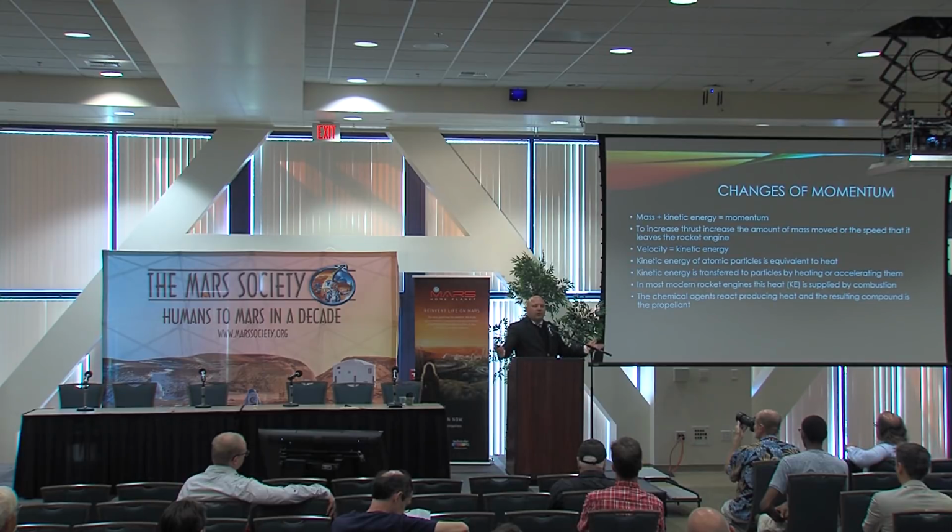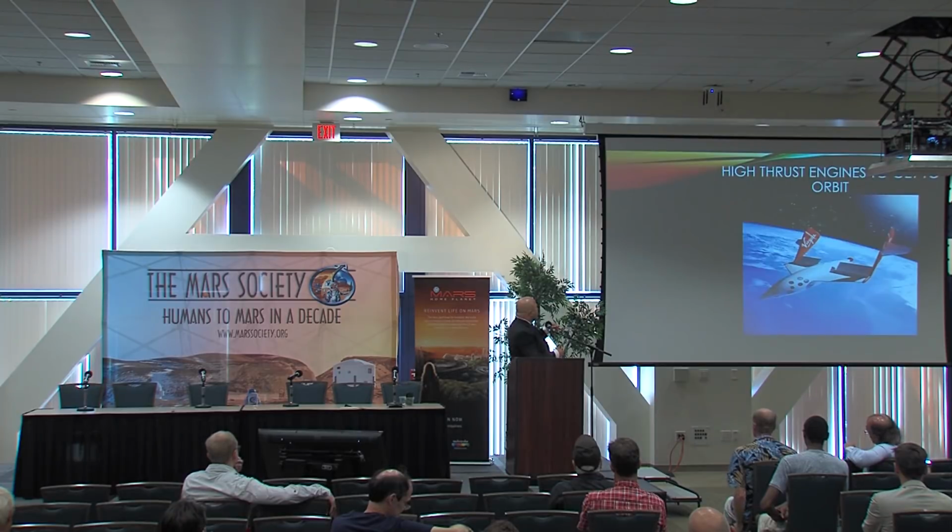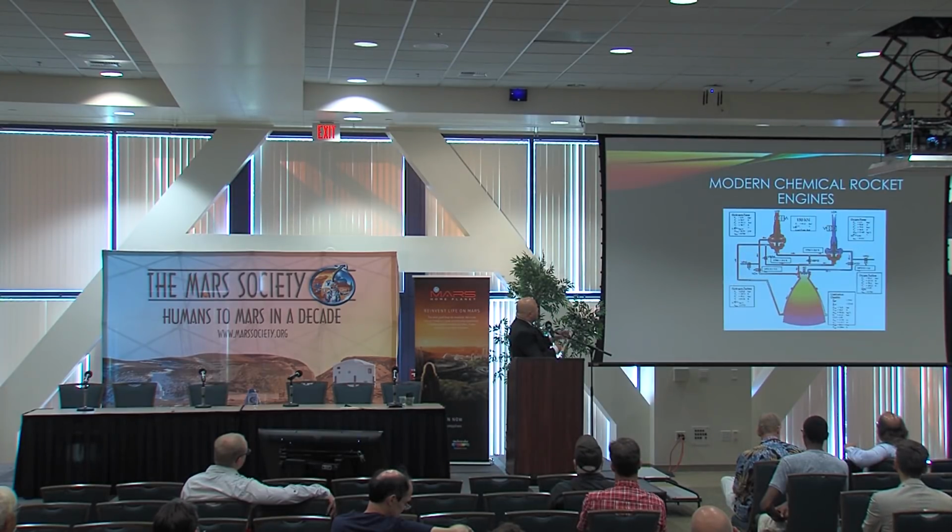In rockets, we burn a fuel with an oxidizer. It produces its own heat, and the propellant are the resultant byproducts of the chemical reaction. In most modern rocket engines, that's supplied by combustion. The chemical agents react, producing heat, and the resulting compound is the propellant. So high thrust engines get us to orbit, and this is a modern chemical rocket engine.